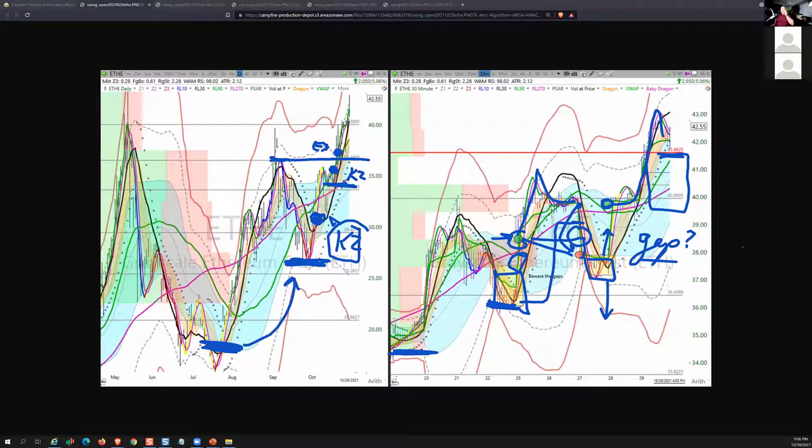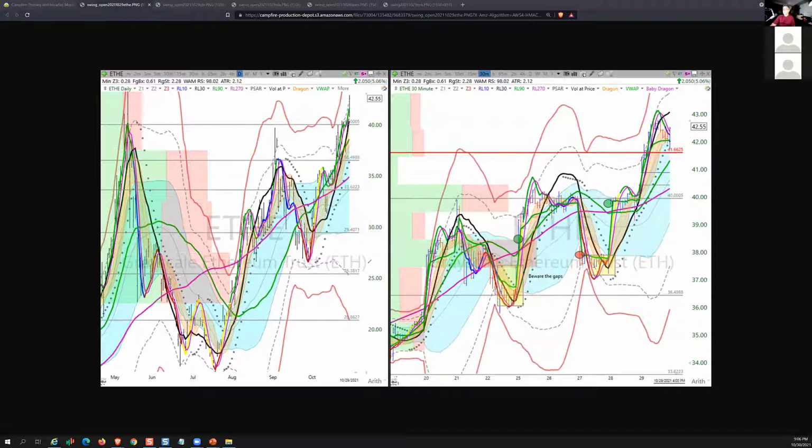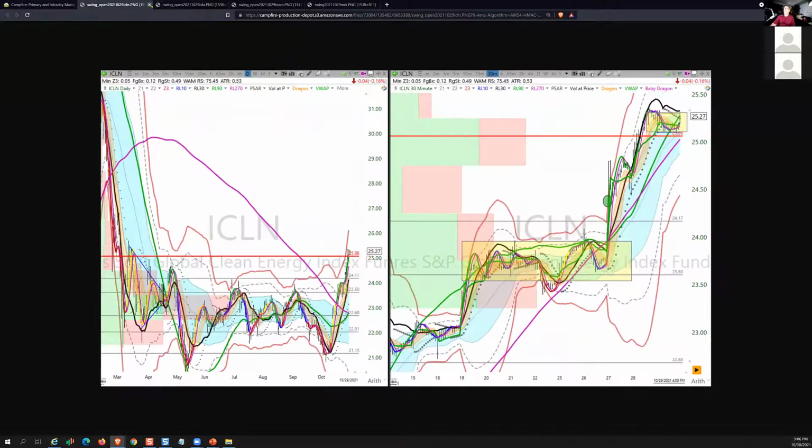Richard asks, what else do we use to monitor price movements? Nothing else. We're tracking these charts and making these trades on the basis of the charts that you see. Don't need level 2. Simpler is better.